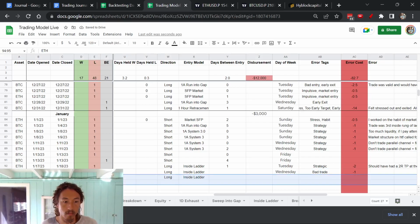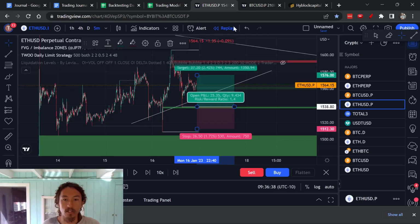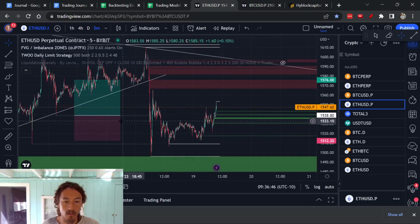Now, these last two ones though, this one, I had an error here of closing early. Closing early. And then with these, we already looked at these ones. I just structured the trade wrong. So like with the current trade, it would be good. I just structured it wrong.